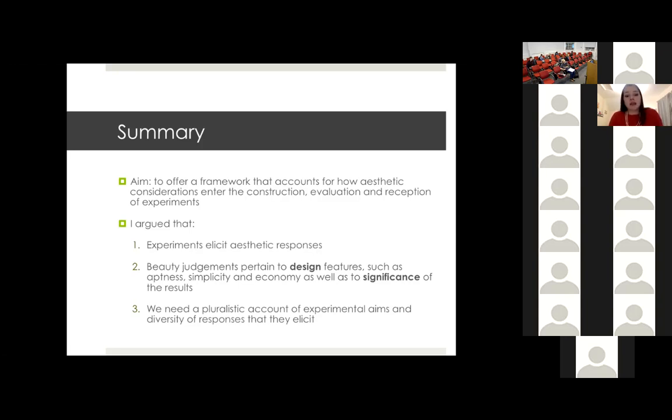Since that is the case, it seems important to give an answer to this question. One could say, well, who cares how scientists talk about the experiments? Beauty is just not worthwhile thinking about. I think it's really important to understand why scientists appraise experiments as beautiful, not just as successful, but as beautiful. So I propose that what these beauty judgments pertain to, ultimately, is an interplay between design and significance. These experiments are well designed, elegant, pleasing in their design and the way that they are constructed.